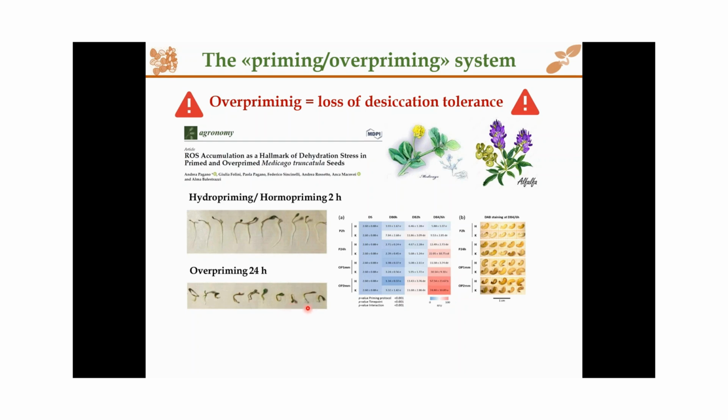Then we went to measure the levels of reactive oxygen species during both the imbibition and the dry back phases, as well as the radicle protrusion stage. We did this by using specific fluorescent probes like dihydrofluorescein diacetate and double histochemical staining for the radicle protrusion. And as you can see, the overprimed tissues are characterized by very high accumulation of these reactive oxygen species.